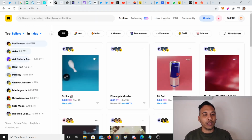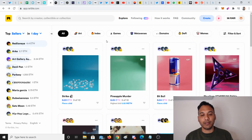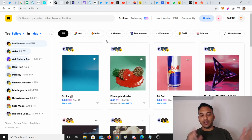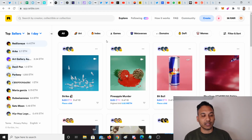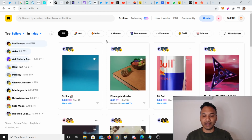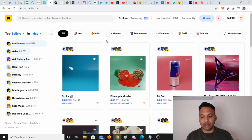Now, Rarible is a little bit different. It's kind of an open market. Anyone can come here and sell whatever they want. They don't curate, but it's open to anyone. So it's kind of good and bad. It's good because people don't have to wait to get approved. So artists that want to start selling straight away can do so. It's bad in the sense that you can just rip someone's art and try to sell it yourself. And that happens a lot. And sometimes it sells, sometimes it doesn't.